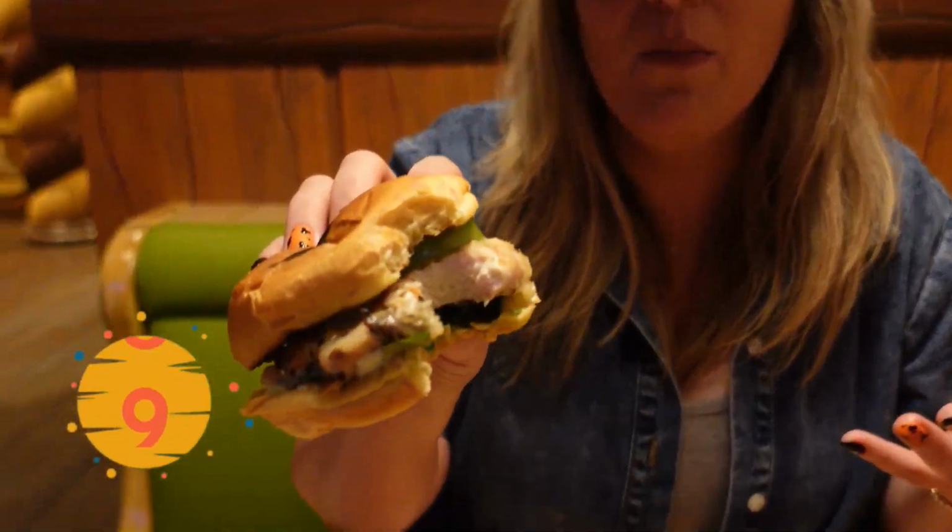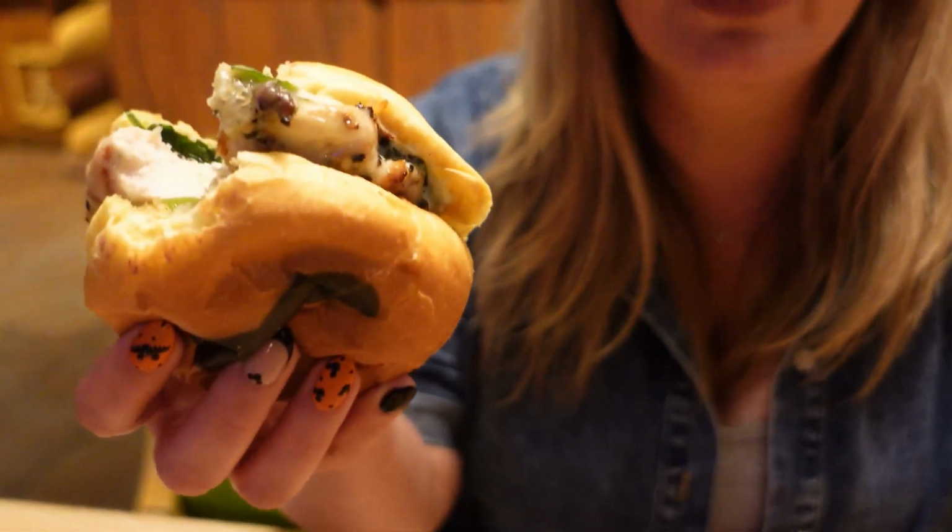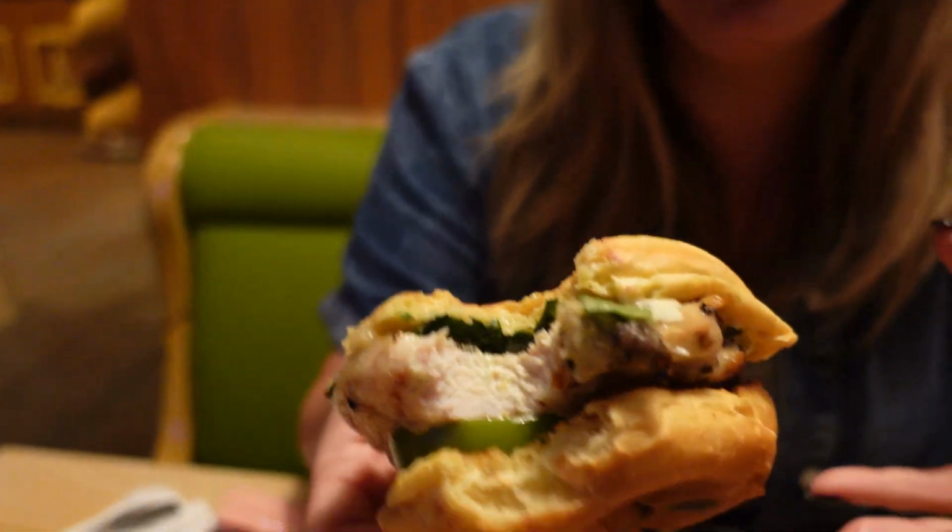I actually really like this. I'm gonna give it an 8. And it's not super hefty either. I like to have a nice grilled chicken option when I'm at a theme park, and this is hitting it for me. 2 8s so far.